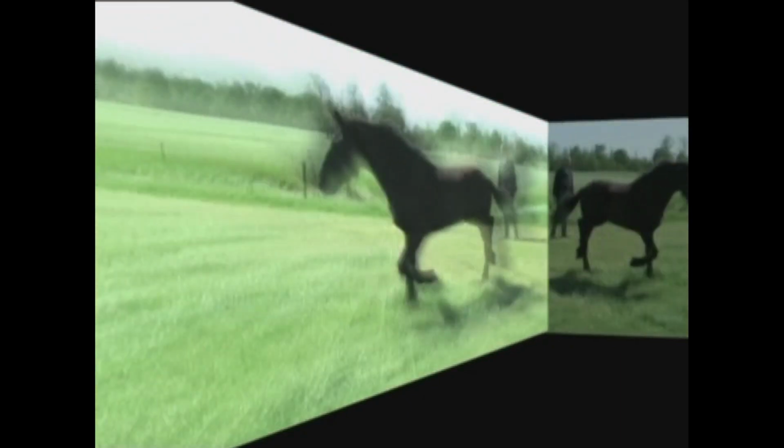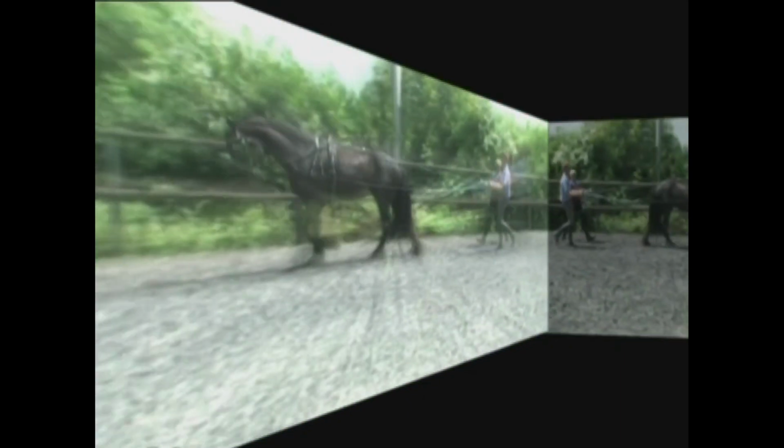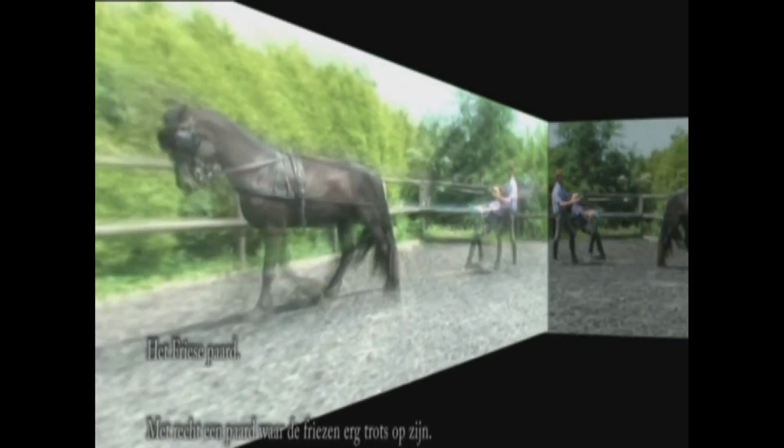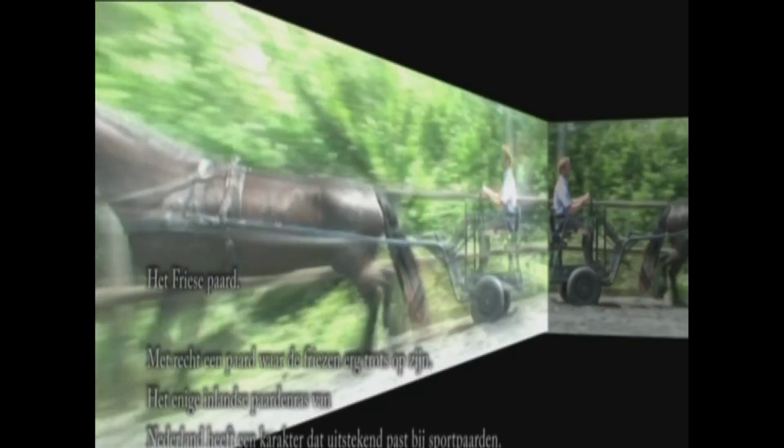The Friesian horse is a horse the Friesian people can truly be proud of. It is the only inland horse breed of the Netherlands, and it is exceptionally well suited as a sport horse. Friesian horses are loyal, willing to work, and steady by nature.